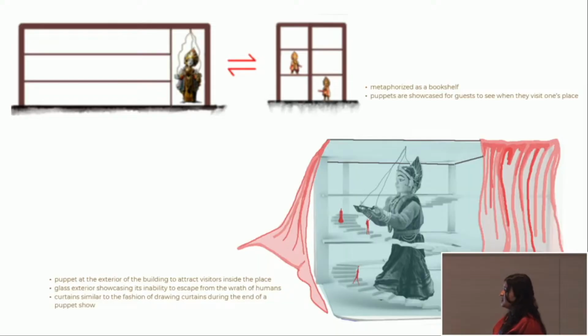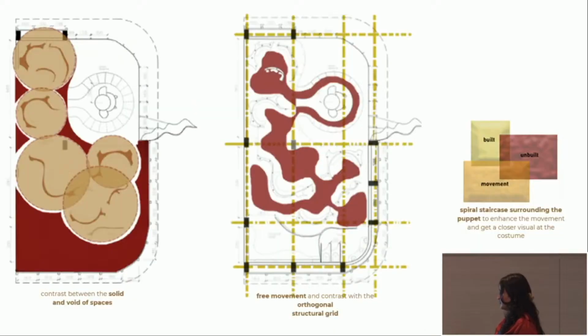Here, the entire building can be metaphorized as a bookshelf, showing the puppets as guests whenever one visits another place. And the puppet is seen as an exterior of the building that attracts visitors inside the place, along with the glass facade that expresses its inability to escape from the humans and the curtains that represent the drawing of curtains at the beginning and the end of a show.